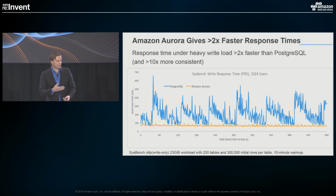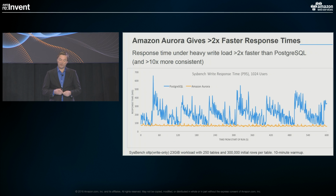It's important to measure throughput, as we've been showing you, but it's also important to measure response time at scale. So we looked at sysbench response times with 1,024 concurrent connections. On the graph, you can see very different behavior for Amazon Aurora as compared with Postgres. The response times for Aurora are much steadier, with much less variation. More precisely, we measured the standard deviations of the 2 data sets, and Amazon Aurora is more than 10 times more consistent than Postgres. Also, the average response time is about 2.9 times lower. So Aurora delivers much faster response times with much less variability.